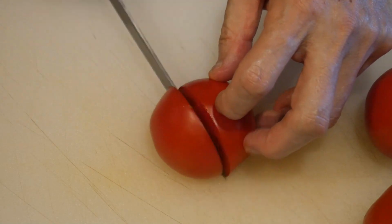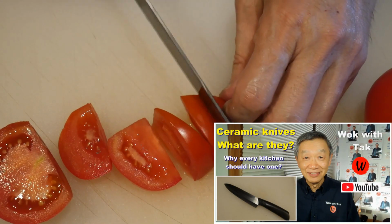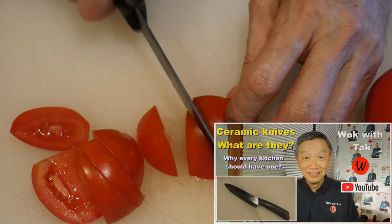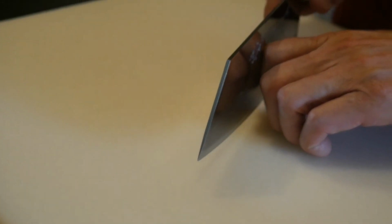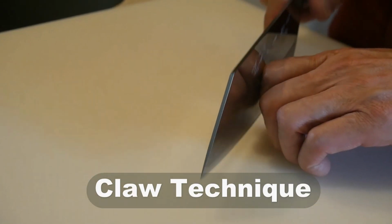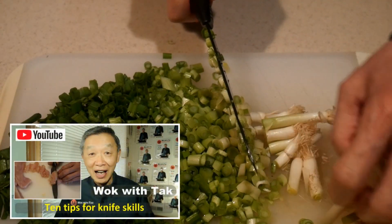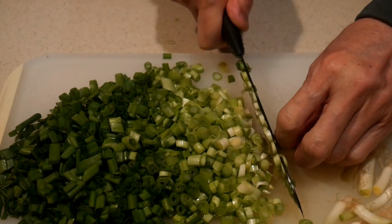You can take a look at this video if you want to learn more about the properties as well as the advantages of a ceramic knife. I use a method known as the claw technique. This is an excellent technique that will prevent you from cutting yourself. And you can take a look at this video if you want to learn more about this claw technique.